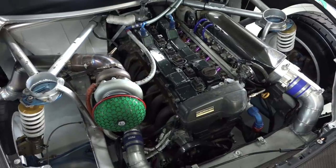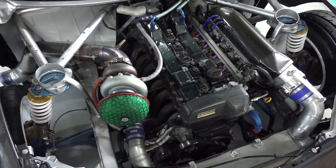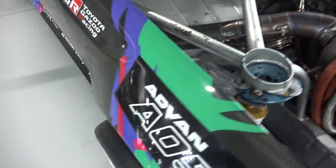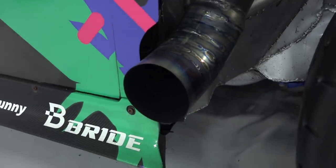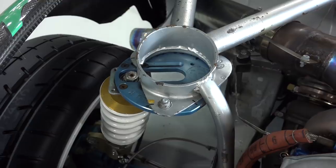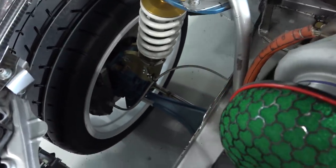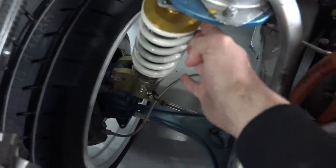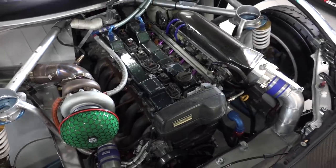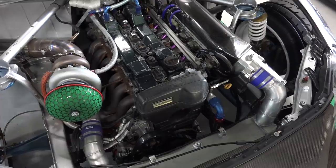So this is what the 2JZ 86s looked like from the very beginning. The GT style side exhaust, which comes out here, is a fairly old Wise Fab design. I don't know if they make it like that anymore. That's still on there, and also HKS suspension and HKS turbo. It's also the HKS capacity kit, I think 3.4 liter.